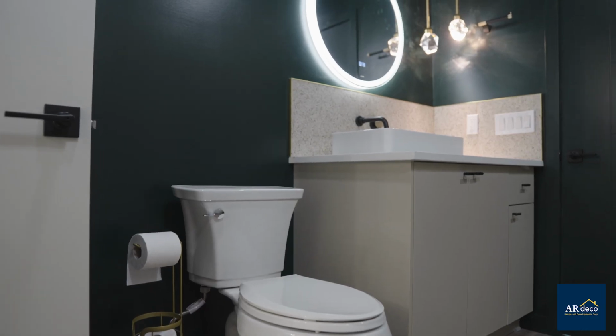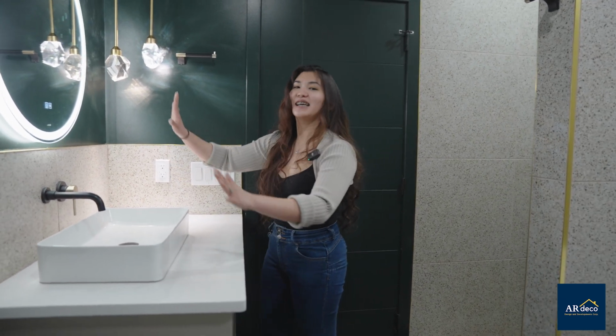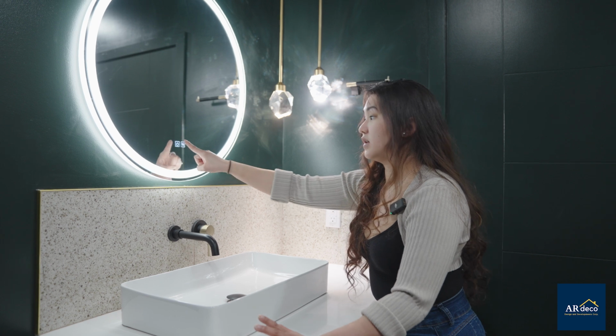And then on here is self-closing for the custom cabinet. And then my favorite part on this side is the mirror. Right on here we have the mirror with the light. And then on here you can change the lighting as well.